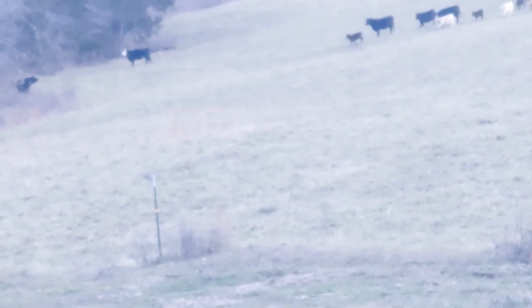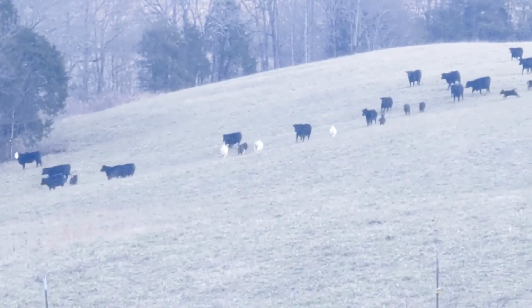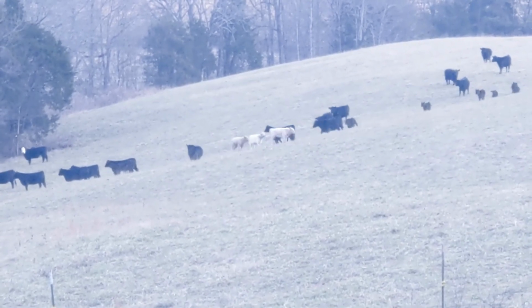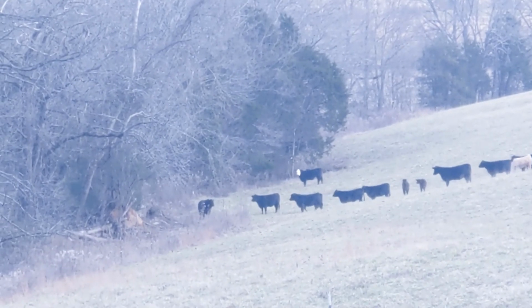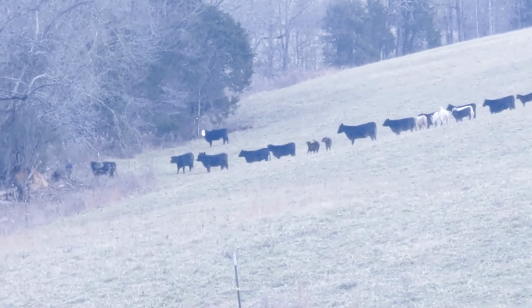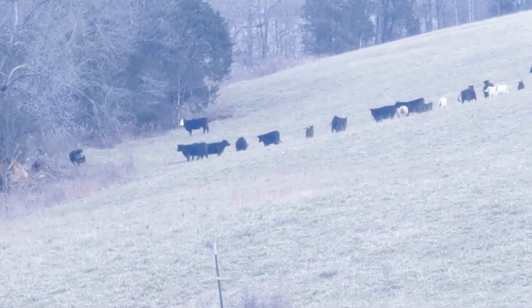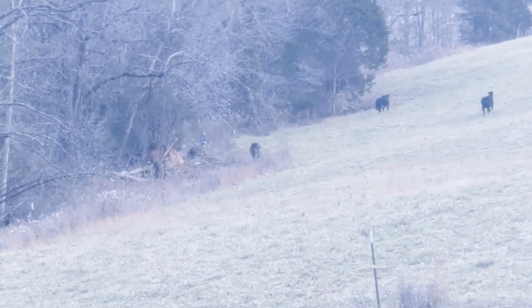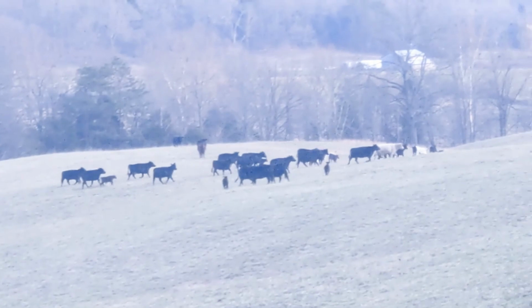Scott and I have been running this bull all over Tarnation, trying to turn him in with these cows. I've just walked a mile back in here. Scott and the bull run off and left me, and I've been humping it. Scott's got himself in a pickle. That bull is about to get him. Yeah, come on. He just scared the cows. They all took off running.